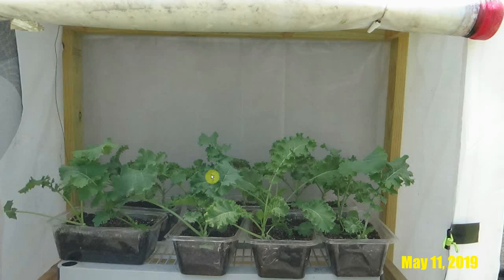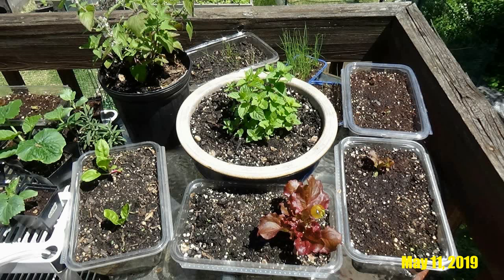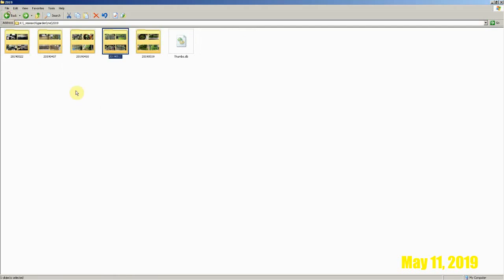Kale still protected. Putting that in my salads. More starts outside, about to pot those up. Got some squash and pumpkin and cucumber and eggplant. Corn and tomatoes. Tuscan tomatoes. Got red lettuce and chives and mint. Catnip. Thyme. Okay, let's jump to today.